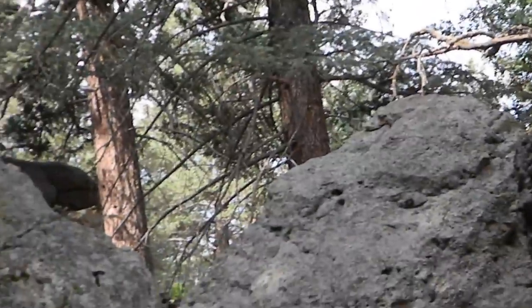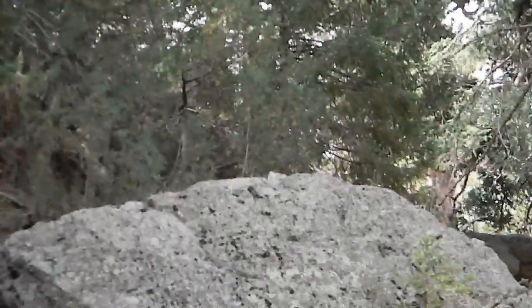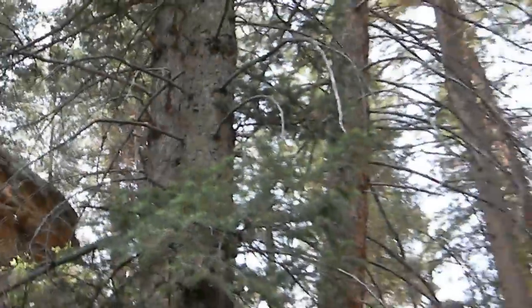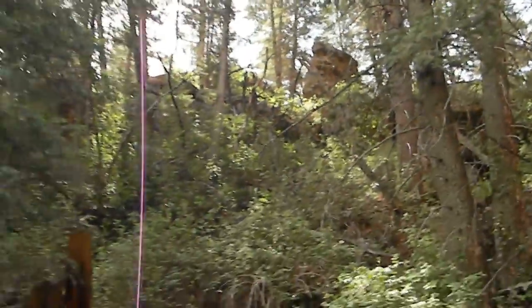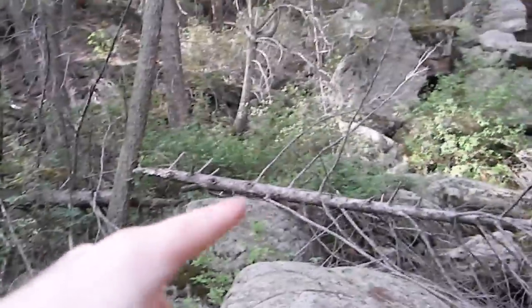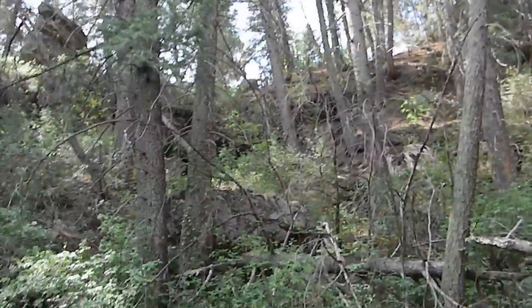So quiet too. But I do feel like something's watching me and I just don't know. I can hear, it's almost like I hear somebody whispering or something from up here. So, let's see if I can traverse this without breaking my leg and get over there, because I really want to look in that cave. It's just treacherous.